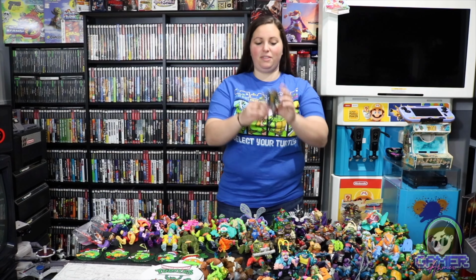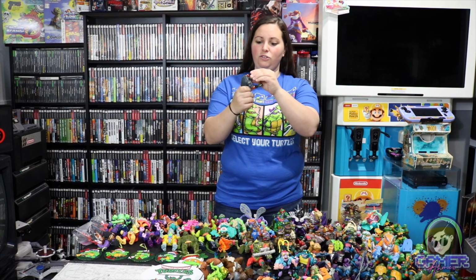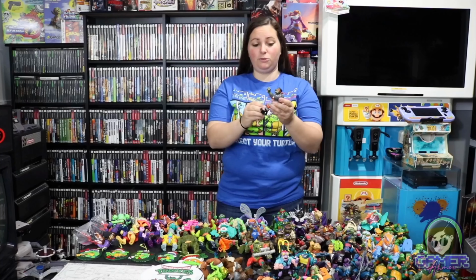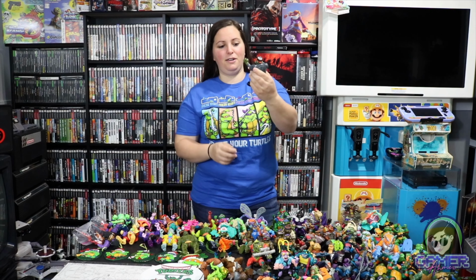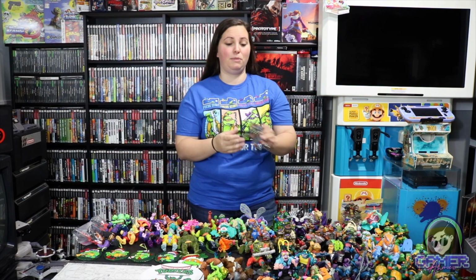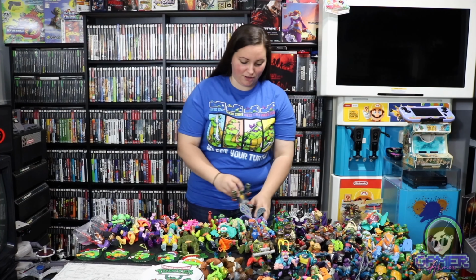Then we have this guy. So this is part of those Universal Monsters for the Teenage Mutant Ninja Turtle toys. We have several of them. I have a couple upstairs, but this one is made to look like Frankenstein. So this one is pretty cool, especially the entire set of these Universal Monsters. They are just amazing looking all together to have in a collection.